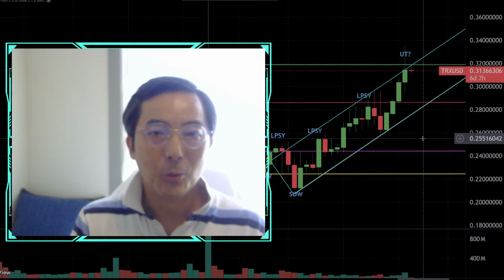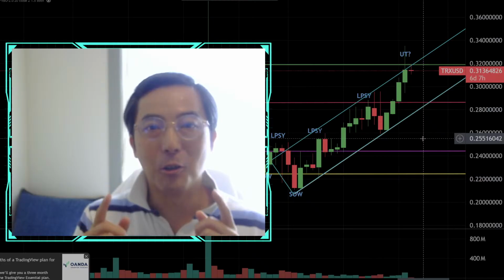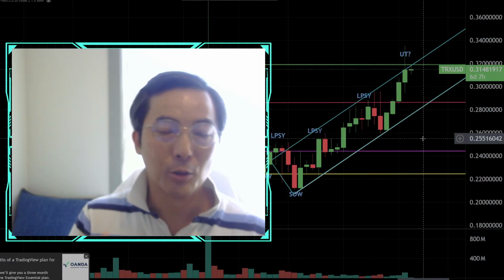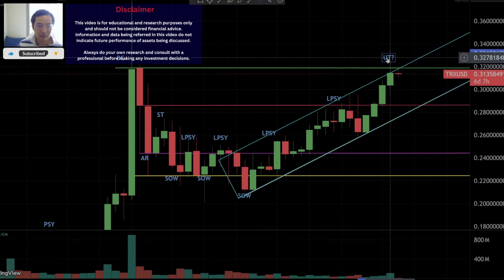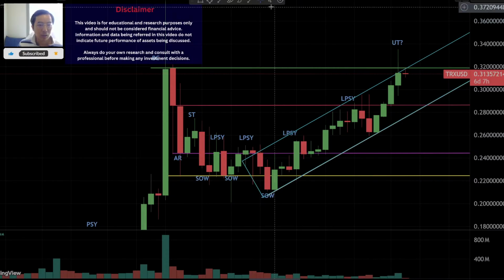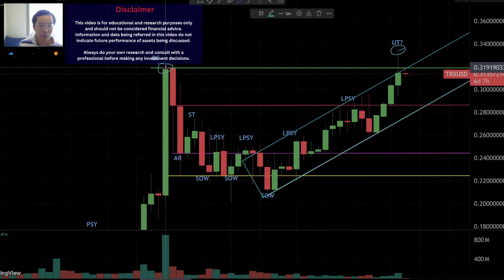So last week we asked the question, is Tron going to show a new all-time high? It hasn't yet, but it already went higher than the last buying climax close. So let's quickly look at the chart. Here we see where the upthrust that we put in a question mark tag previously, right? So when last week it reached the point of over 33 cents, it already surpassed the close of the buying climax back in December last year.